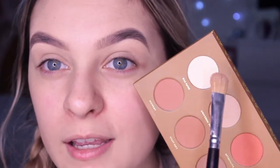So I'm going to start by going in with this white colour. I'm just using this to highlight my brow bone, just because we're going to be using some pretty dark colours and I want to highlight first.